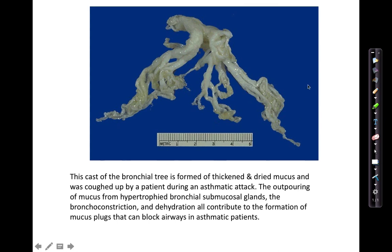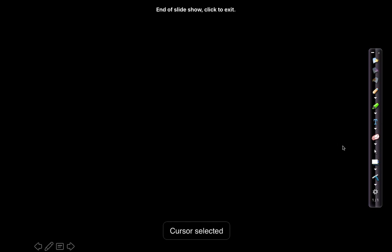And finally, this is dried mucus, and this person basically coughed this up. It is, woo. It's almost a cast of the bronchial tree from all that mucus. And I think that is all I have for you. So that is the end of the respiratory system.